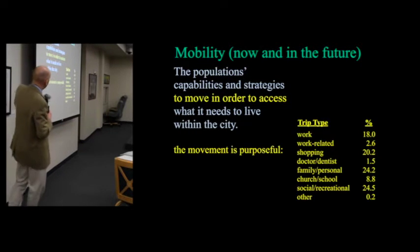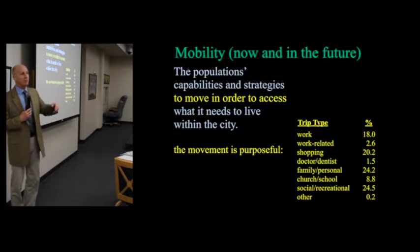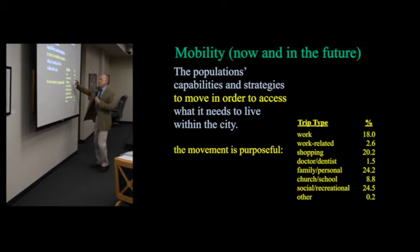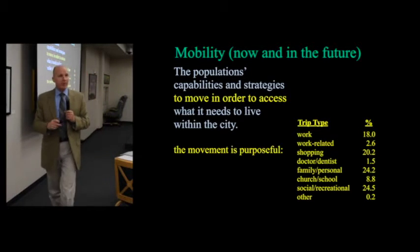And the other thing is that when we move in the city, it's purposeful. There's a reason why we're moving. We're either going to the beach, we're going to the store, we're going to church, we're doing something. And here are the things that we do. This is what most people's percentage of trips looks like. So 20% is about shopping, 24% is family and personal, 8% or 9% is for church. Only 20% of our trips have to do with going to work. And the idea is that we need to be able to accommodate these trips within the city by various modes.